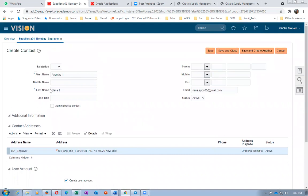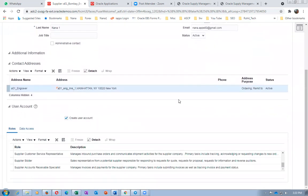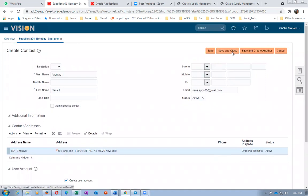That's it. So the contact is now created with the username also, but email is not the username. Remember, first name dot last name is the username. We'll now make a change to it actually. We can save and close. The contact is now completed.